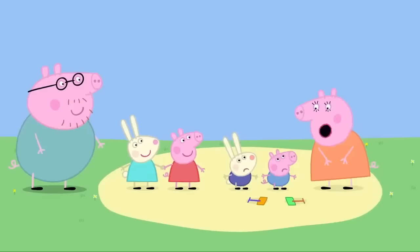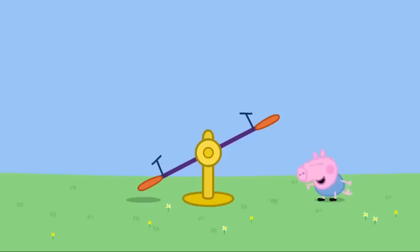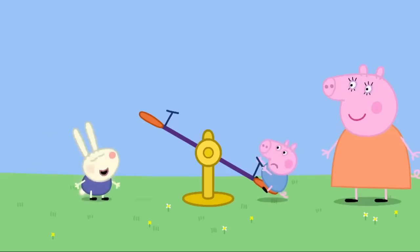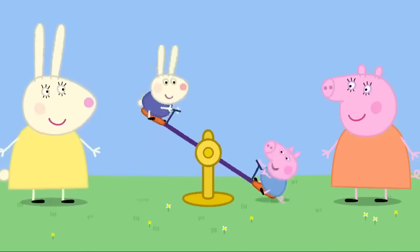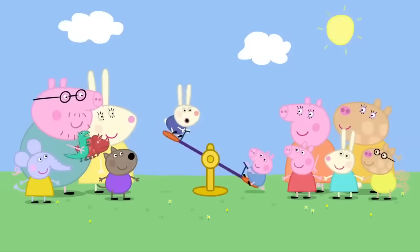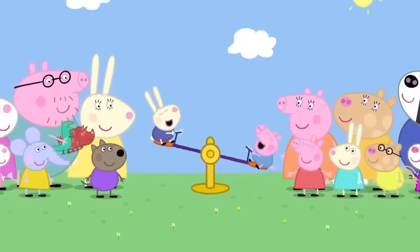I've got an idea. George, what's your most favourite thing in the whole playground? Seesaw! George loves the seesaw. Seesaws. It is a bit difficult to play on a seesaw on your own. Richard wants to play on the seesaw. Look, George and Richard are playing together. George likes Richard. Richard likes George. George and Richard like playing together.